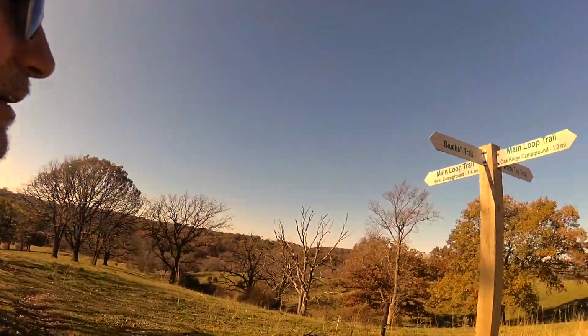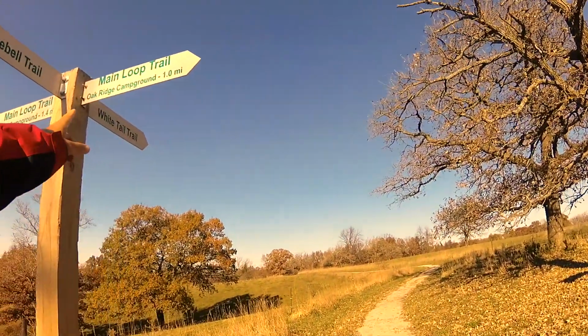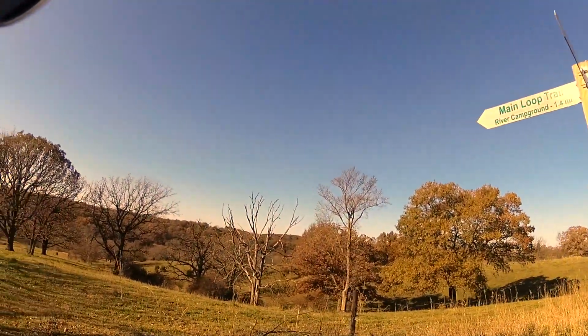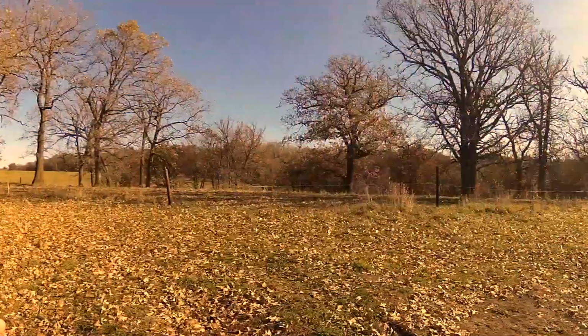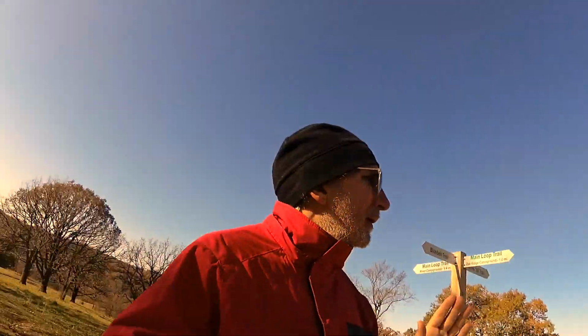We are at the intersection of Bluebell Trail and the main loop and Whitetail Trail. That's the direction we just came from. The river campground is that way. It says 1.4 miles. Oak Ridge Campground is about a mile that way. I usually go this way in Bluebell. I'm going to come at it from the other end this time.